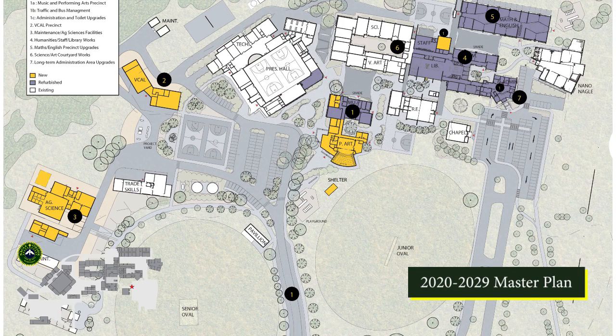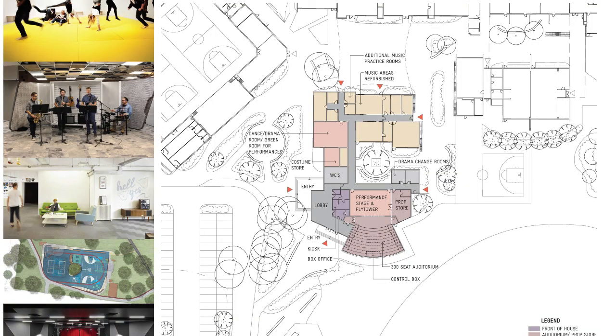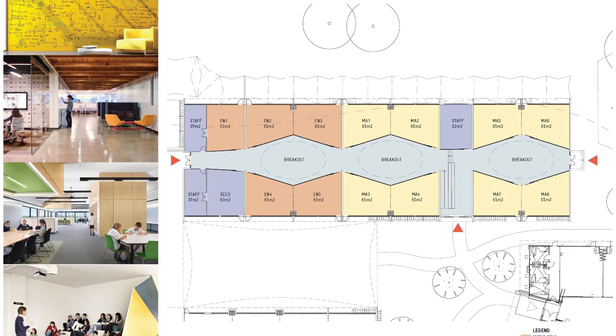This is how we plan to upgrade our facilities between now to 2029. These plans include the music wing that will be refurbished, the new theatre for drama that will hold up to 300 people, the VCAL precinct that will meet the increasing demands of VCAL, the new agricultural science and maintenance facilities will be built, and the English and math wings will be refurbished.